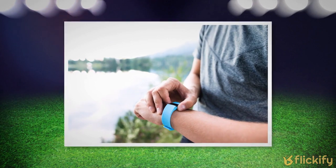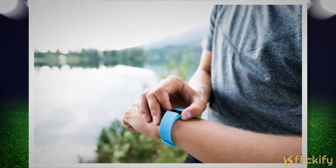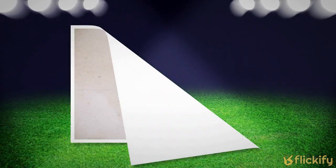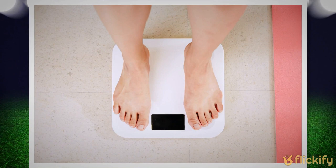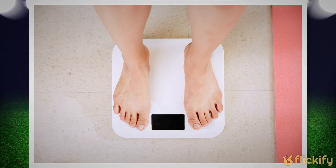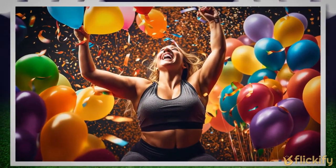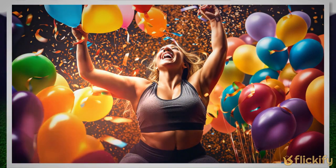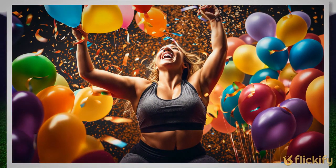Make exercise a non-negotiable part of your daily routine. Schedule your workouts in advance and treat them as important appointments that you cannot miss. Finally, don't forget to reward yourself for your hard work. Treat yourself to a new workout outfit, a massage, or a relaxing bath after reaching a milestone. These rewards will help reinforce positive behavior and keep you motivated. Stay focused, stay determined, and remember that every small step you take towards a healthier lifestyle is a step closer to achieving your weight loss goals.